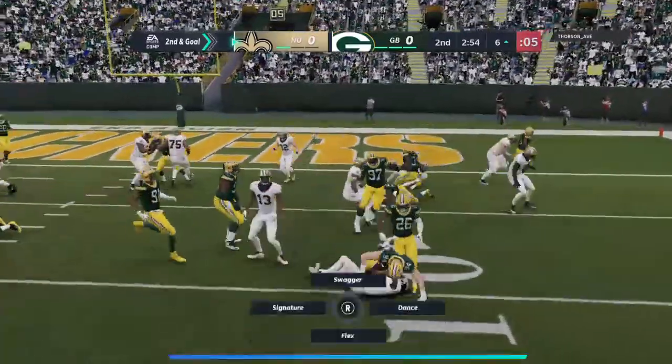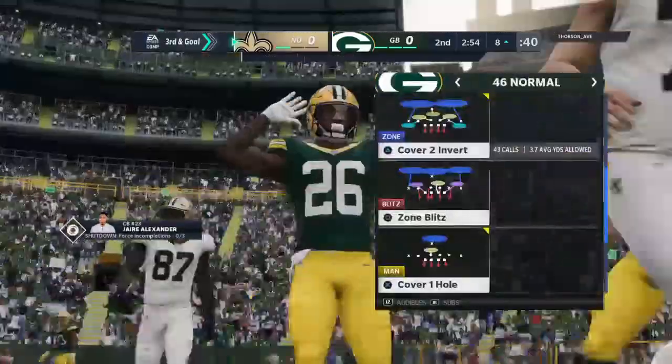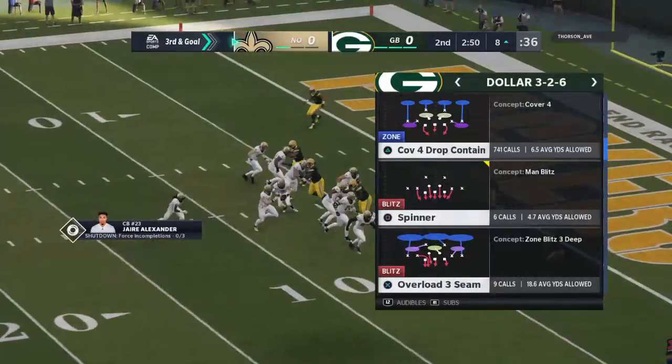Kamara trying again, and this is going to result in losing yardage. They're driven back to the 8-yard line. It'll be a loss of a couple on the play, so now 3rd down coming up.